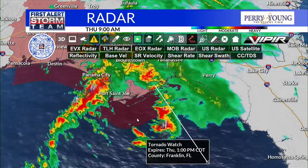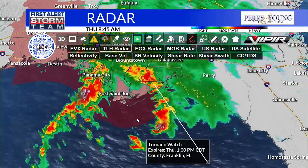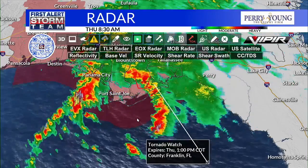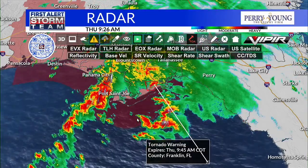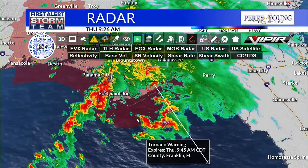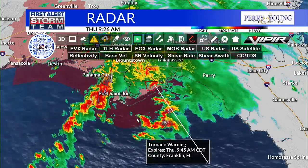That's where a lot of it lies still. But the thing is, with Francine continuing on its path inland, it's helping lift this warm front, this frontal boundary that's been sitting across our area the past few days that's been limiting the instability. That's now pushing ashore, and that's allowing for some of this rotation and some of these stronger storms to come about for us.